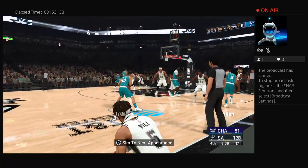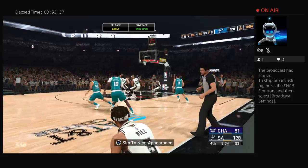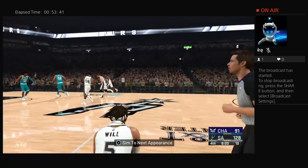Allen, the pass to Anthony. Davis from long range. Again, the miss by the Hornets. And I'm surprised that didn't go down. I mean, I'm sure he is, too.